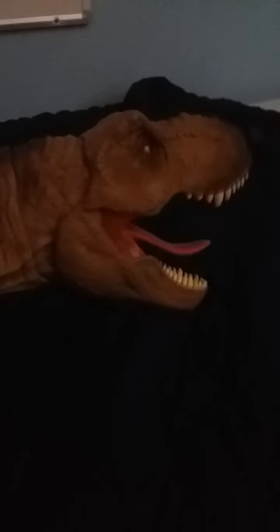So there's this button on the tail. If you press it, he roars. And it shakes. And breaks. Do it again. And yeah. And as you move the tail, the head moves too.